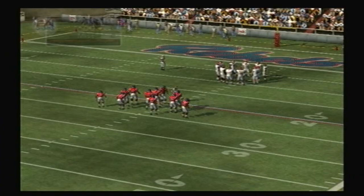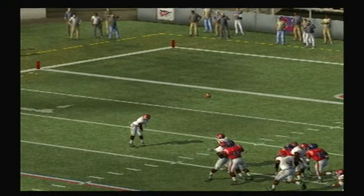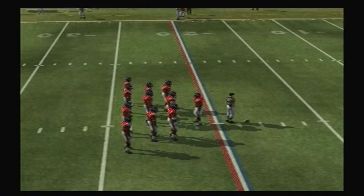Second and 10. Ball on the 19. Ole Miss lines up with five defensive backs. They go with a toss. Throws it to the outside. And he dropped it. You got to be careful when you're calling a trick play like this because it's usually a huge gain or a turnover. They were lucky it was only incomplete.